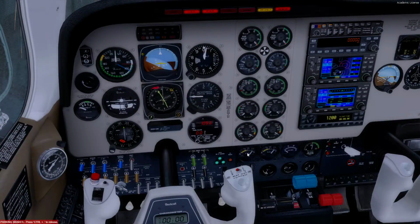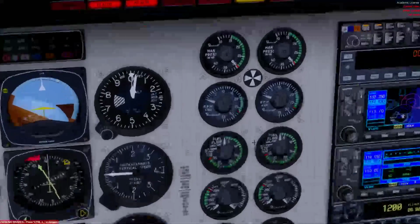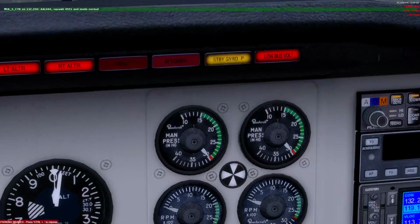Turn toward the localizer here. Okay, we're going to get ready to cross it again here. 517 Charlie Charlie, fly heading 120, join the runway 9 left localizer. 120, join the localizer. 517 Charlie Charlie. Sorry about that one.